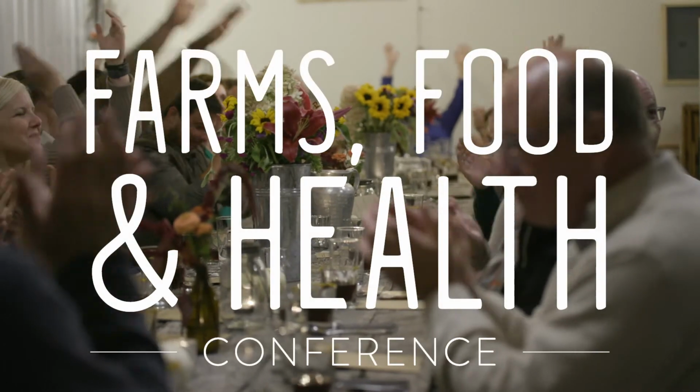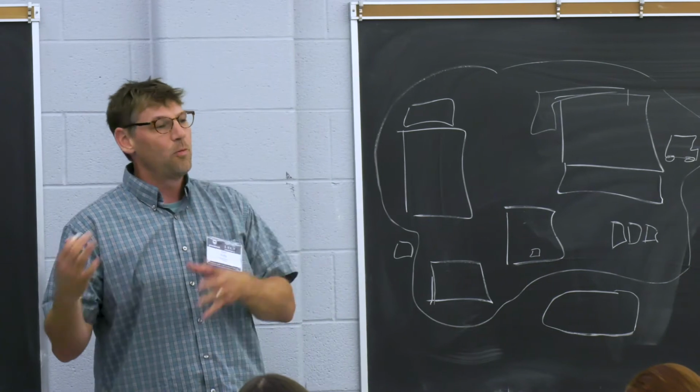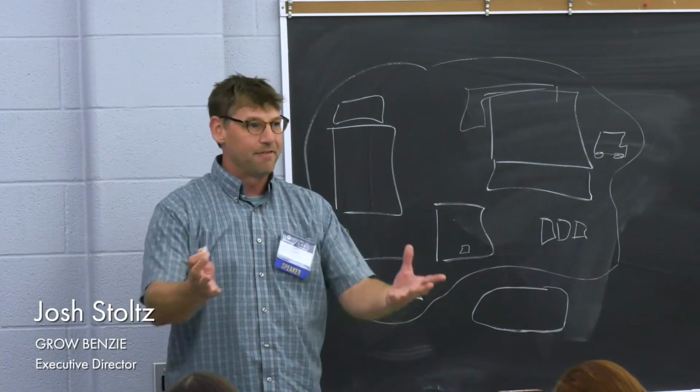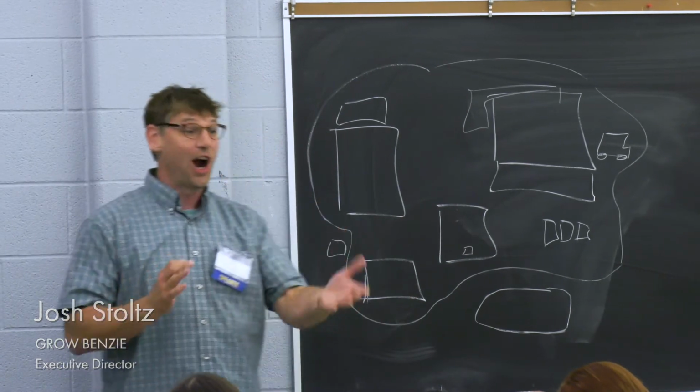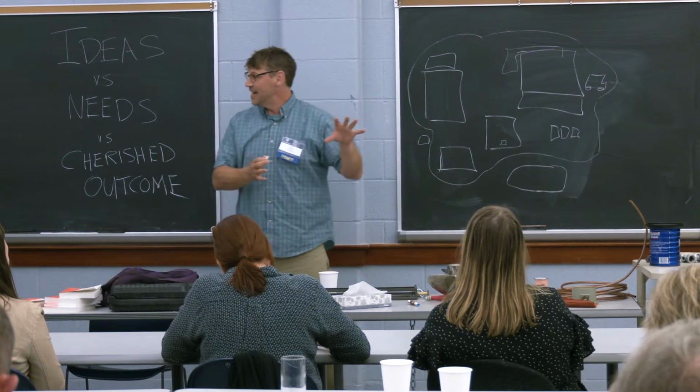Here's our community center. Grow Benzie was purchased 11 years ago. We're a 4-acre former commercial plant nursery. A lot of locals said, let's get together, let's have a community garden. But they found this property and said, let's buy it.